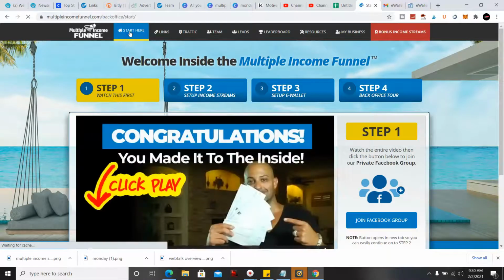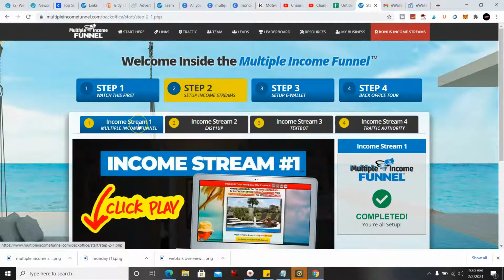The whole system, the first part, income stream number one, which is the funnel itself, is $49.99 a month, and that price is about to go up. Income stream number two is Easy One Up. I haven't joined that program, and I don't really have an interest in joining it, but if you want to, you could join it. It's a pretty good system. I just don't see the need to join it.